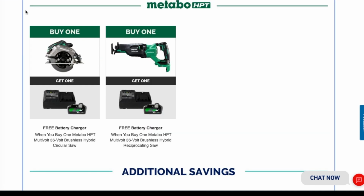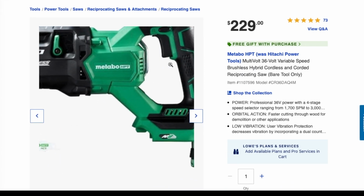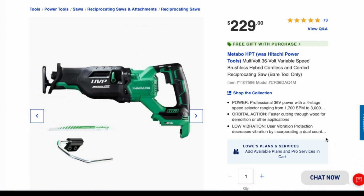Plus, if you go to their website, you're going to get another free battery. So I believe it's a free battery or one of those kits, a battery adapter that plugs into a 110 outlet. So either you can get another battery, or that 110 outlet power thing.